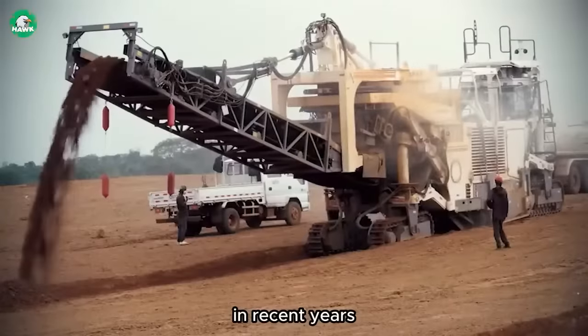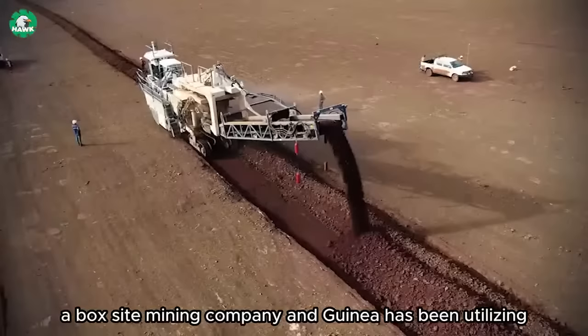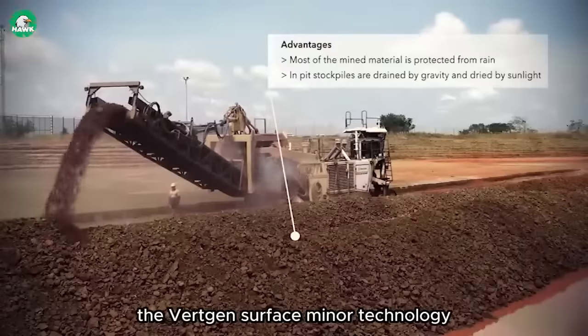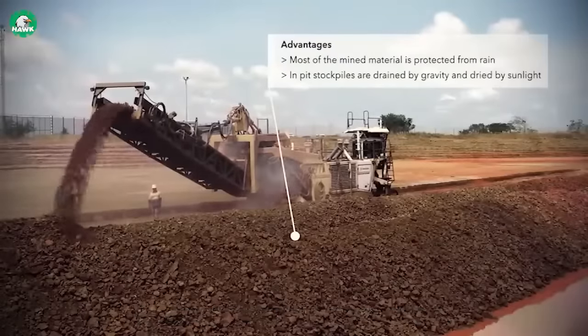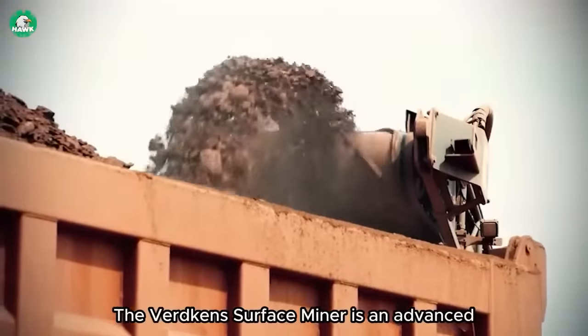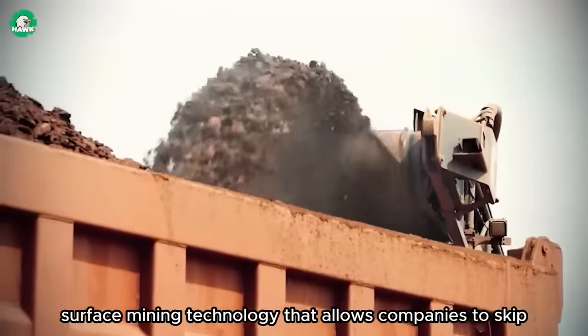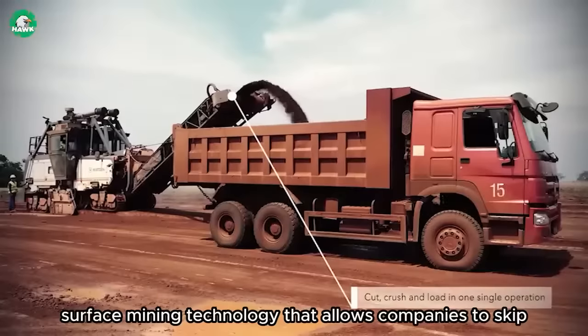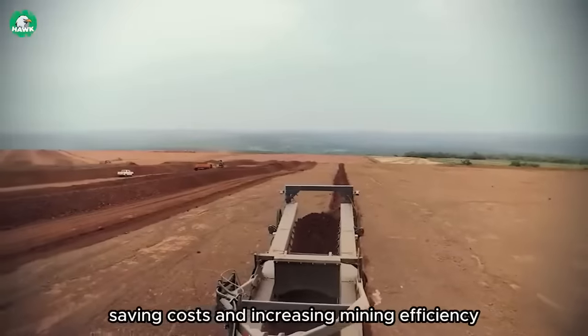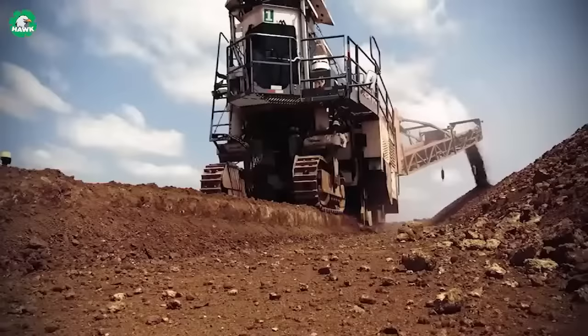In recent years, a bauxite mining company in Guinea has been utilizing the Vertgen surface miner technology as a standard mining method. The Vertgen surface miner is an advanced surface mining technology that allows companies to skip preparatory steps before excavation, saving costs and increasing mining efficiency.